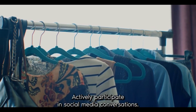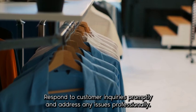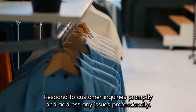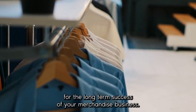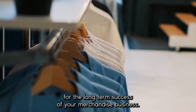Actively participate in social media conversations, respond to customer inquiries promptly, and address any issues professionally. Building a loyal customer base is essential for the long-term success of your merchandise business.